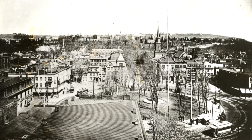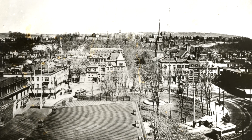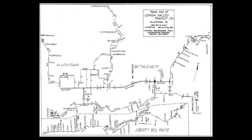Easton Circle, about 1898. Two trolleys are 180 degrees apart. To the north, they serve Lafayette College. To the east, they went into Phillipsburg, New Jersey. To the south, they served Southeastern. To the west, they went to Allentown, PA, along William Penn Highway. 200 miles of trolley tracks once served the Lehigh River Valley.